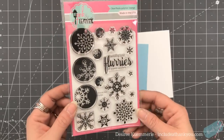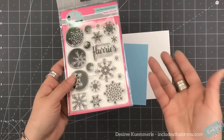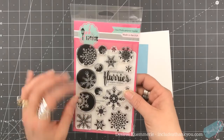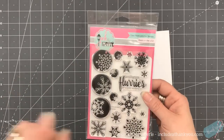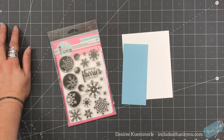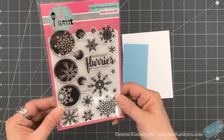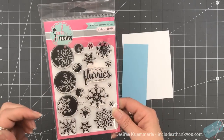Again, this one is from my stash, and I just love it. Well, because I love snowflakes. I am a huge, huge snowflake fan, and hopefully this idea that I've come up with will work. I just do not know if it's going to. So this will be fun. But I just love the sentiment.